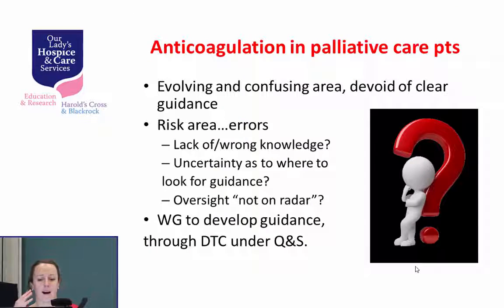So anticoagulation is an evolving and a confusing area, and particularly in our patient population, it really is devoid of clear guidance. So these are guidelines, guidance. Essentially, we're just trying to raise awareness, because I think a lot of the time anticoagulation medications aren't at the forefront of people's minds when they're reviewing patients, and we need to get a little bit better at doing that. And also there are certain procedures and guidance that you definitely should be following in terms of advice, so we just want to bring that forward. So that's what this is about.